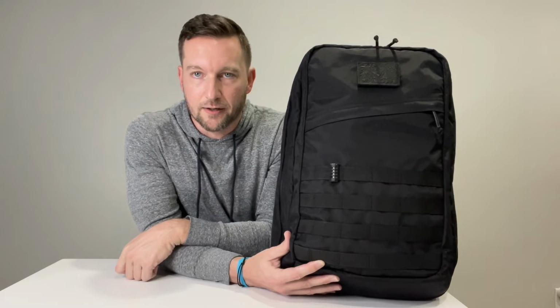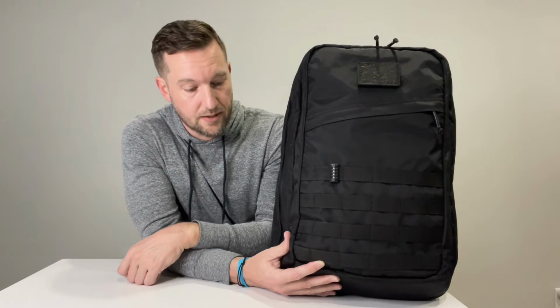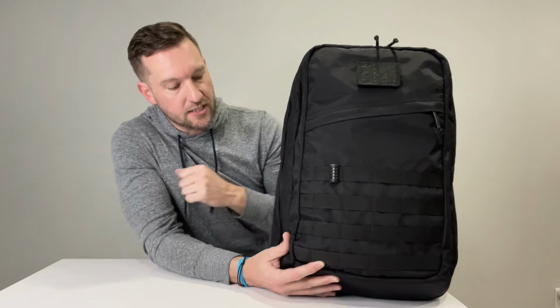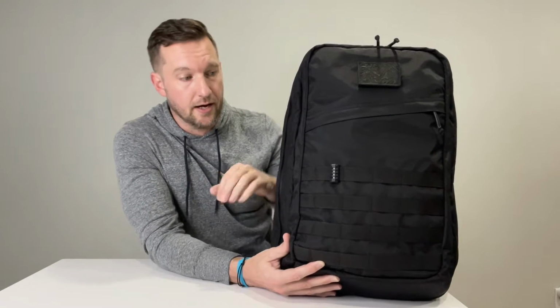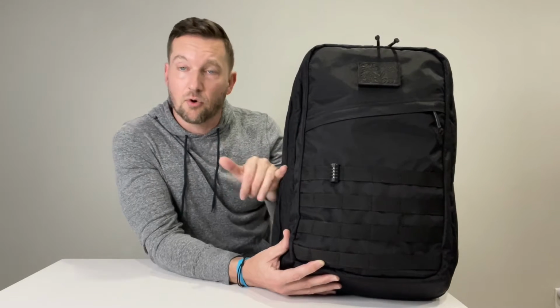These are sold out. So the only way you're getting one is in the secondhand market. Hard to get a hold of, but again, the Carryology group sometimes will have those available. I was lucky enough to snag one. It is a VX material. We do got AquaGuard zippers, and this is the 34 liter.